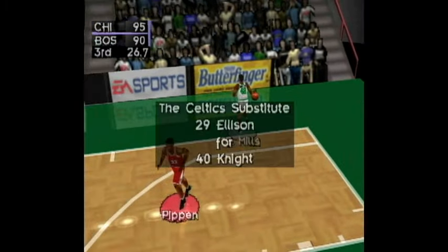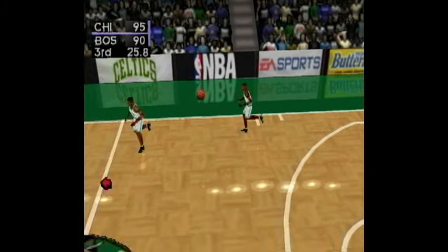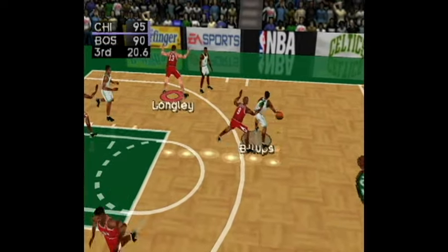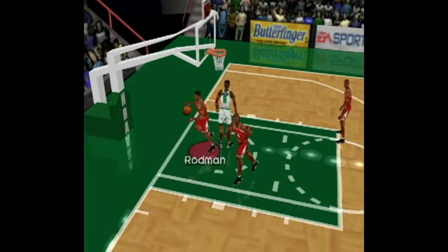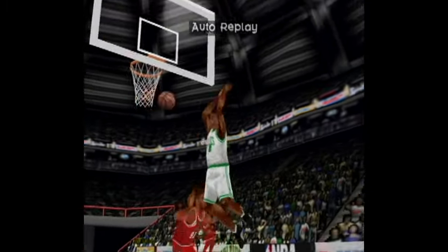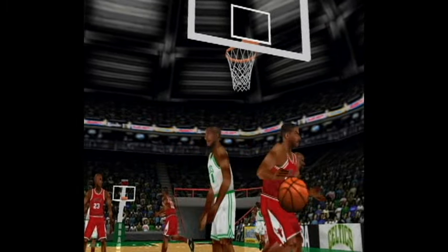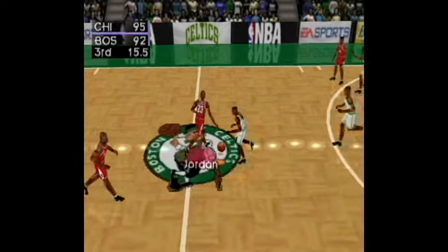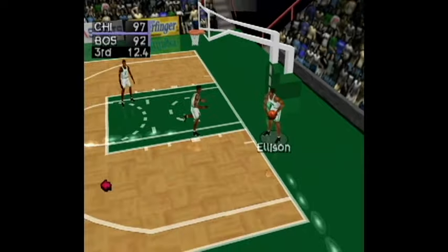Boston ball. Ellison is coming into the ball game. Inbound pass to number 7. Billups to Walker. Makes the slam. Billups with a great assist. Inbound pass to number 23. From the top of the key, all net.